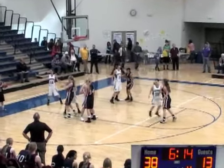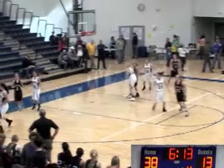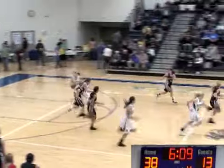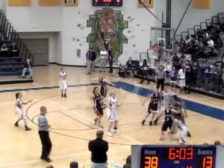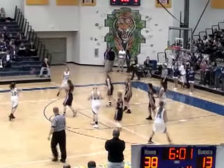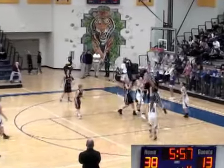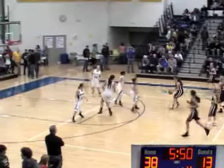Beavers, one of the best defensive teams in 2A. Excellent defense. Just a tough team to play. Sandu with the ball, tries to get to Wilcox, but it's stolen away by Roberts. Angela with it, gets it to Black. Lexi with the ball across the half line on the right side to Angela. Roberts with the left-hand dribble back to Black, to McDonald on the left side. She drives baseline with the left hand, goes up. Shot no good, rebound Waterford. Shreve comes down with that one.